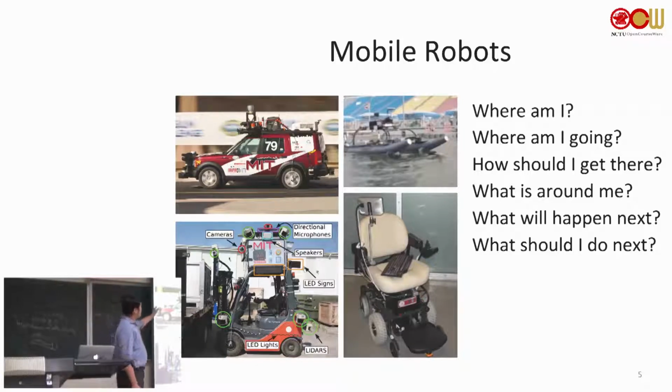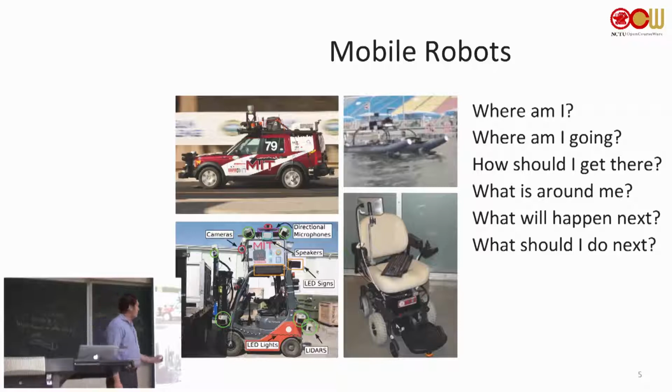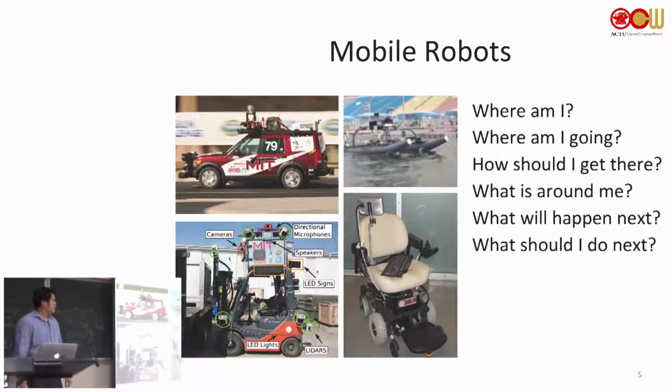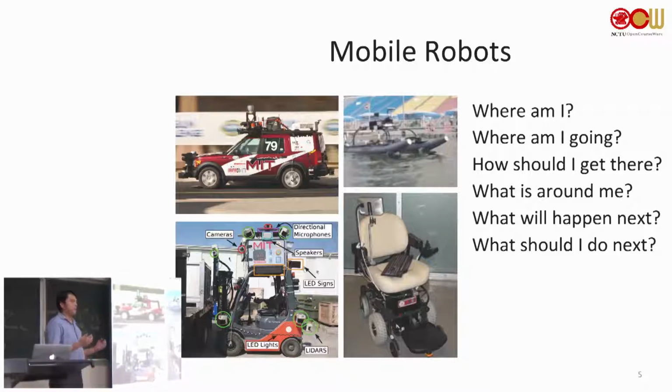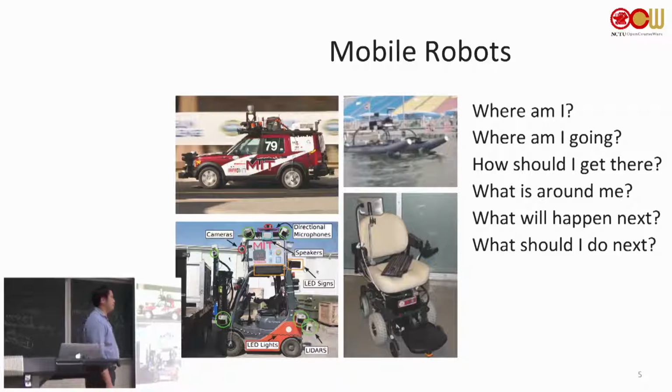So starting from the top left, this is the DARPA Urban Challenge MIT vehicle. And you can see lots of sensors on it, the expensive 3D LiDAR sensors. Okay, and later, after the challenge, Stanford, CMU, they went to Google. So that's the self-driving car you know about.